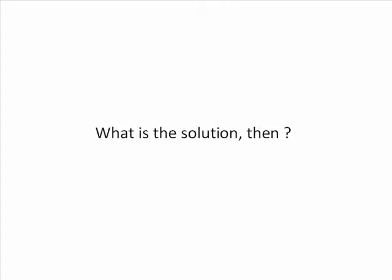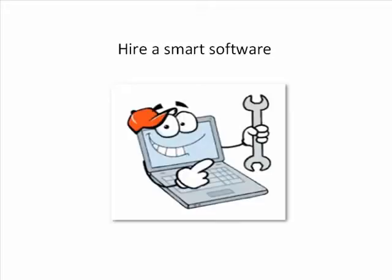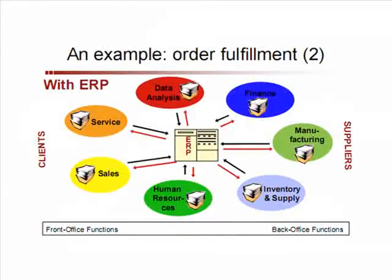Well, what is the solution then? The solution is to hire Superman or to hire smart software. Software that integrates all departments across the company into a single computer system. Guess what? This is the ERP system. Now applying the ERP system to the customer order example. It's clear cut that ERP vanquishes the old standalone computer systems and replaces them with a single unified software program divided into software modules that roughly approximate the old systems.